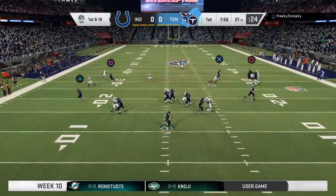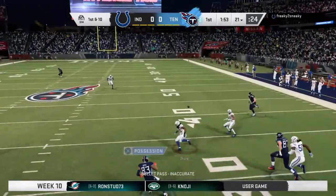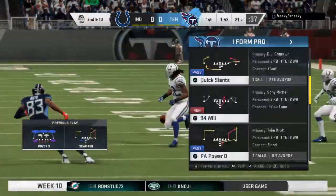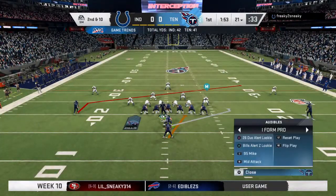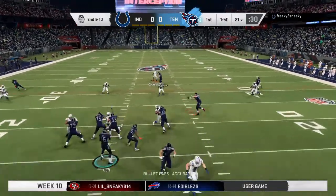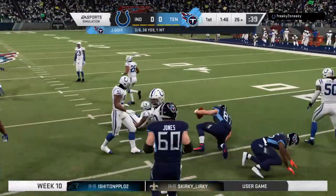Trying to shake off the interception from the last drive. He'll look to throw. And he fires one incomplete. Tyler Boyd, the former Pitt Panther, was the target. And now it's second down. From the 21, it's second and 10. Goff now looks to throw. Able to find Shaheen here. That catch good for 5.